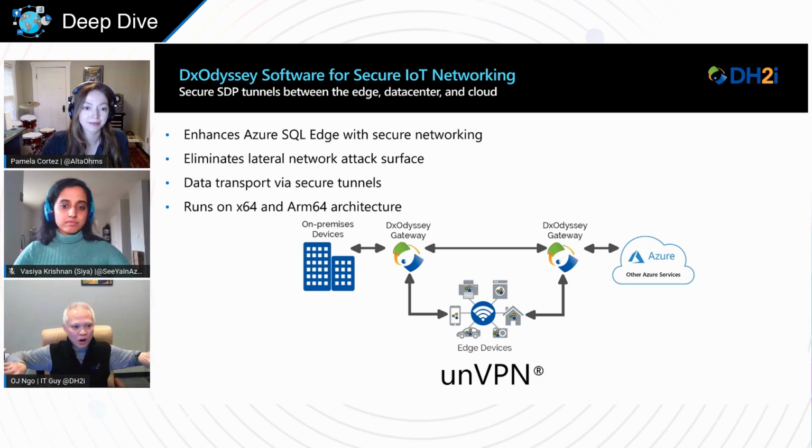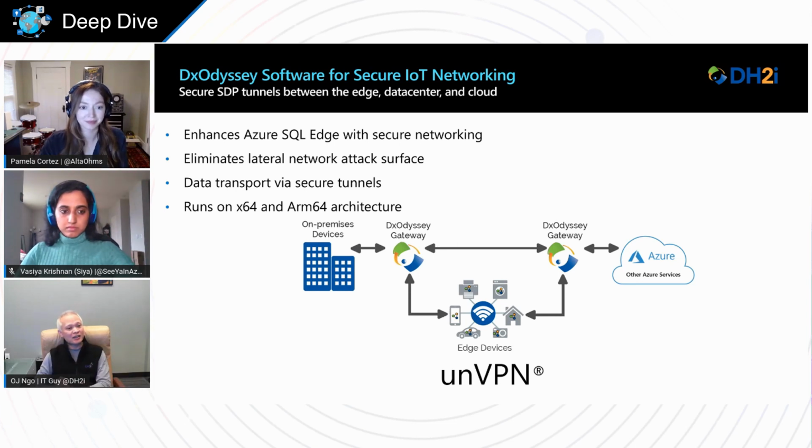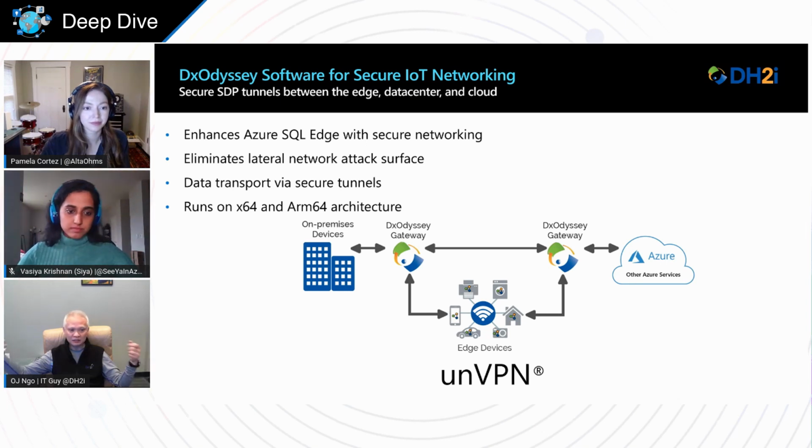DxOdyssey does not require an open port on either end. In fact, that's exactly what it's designed for. It allows you to take your device, your application, put it behind your private firewalls, and never have to have a dedicated public port open. Yet DxOdyssey still allows the two sides, or multiple sides, to communicate. That's the beauty of DxOdyssey. Also, DxOdyssey technology does not require a controller sitting in the middle. So once the devices or the applications connect to one another, they talk directly to each other.